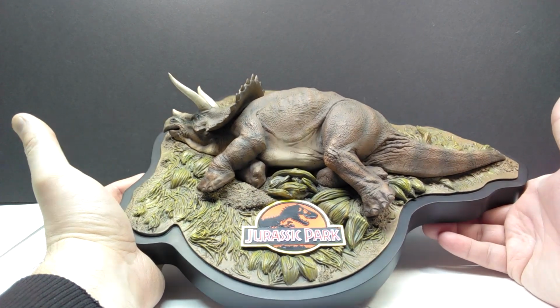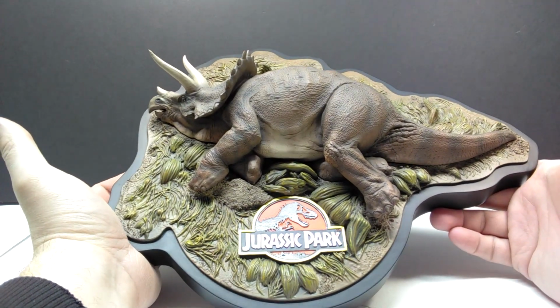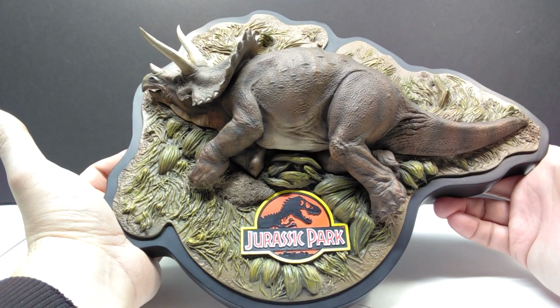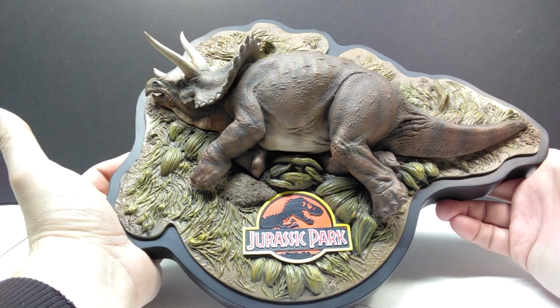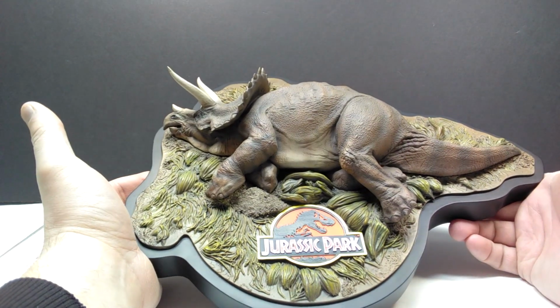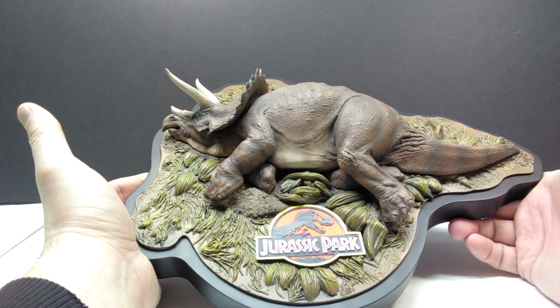So that's something to take note of in case it's something you were thinking of maybe removing. But as a whole, I think it does look really cool. It definitely has a very nice classic Jurassic Park look to it, and even though the paint application isn't phenomenal, it's actually better than I was expecting it to be.